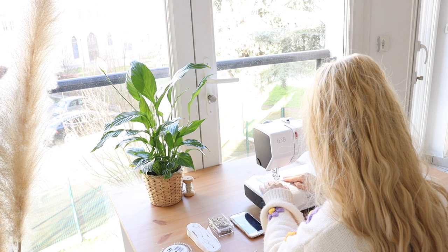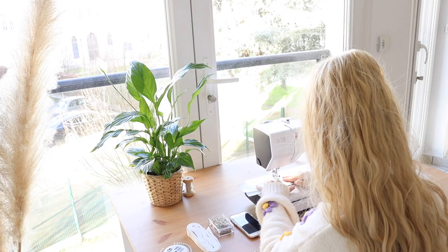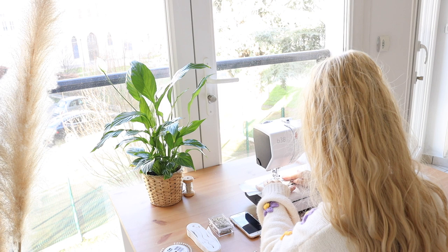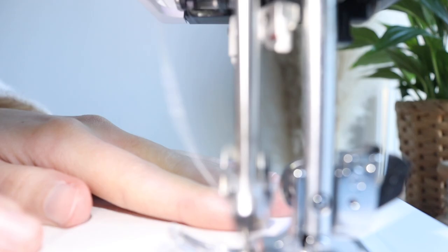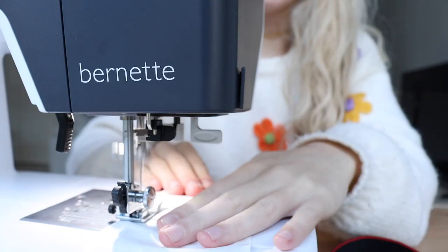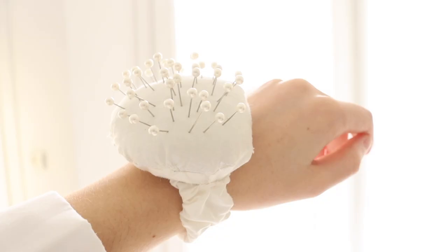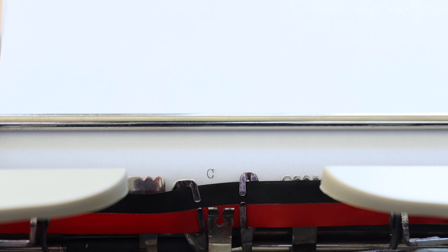I start with something simple because I have never sewn before, so it was a good way to start and practice. Later on, I will try my hand at more complex things like clothes. For now, I prefer to start with an essential sewing accessory, the pincushion.